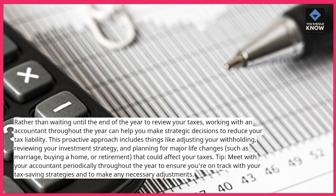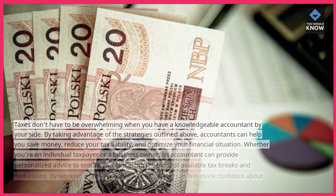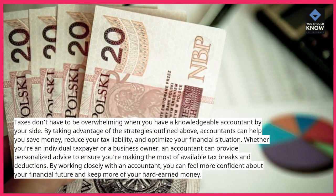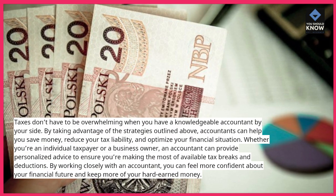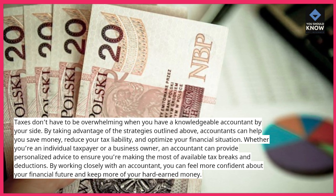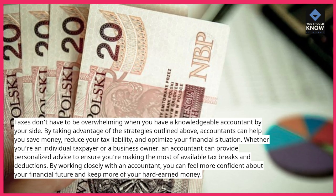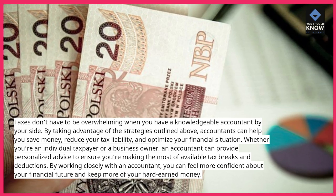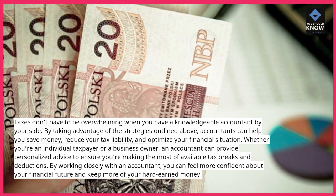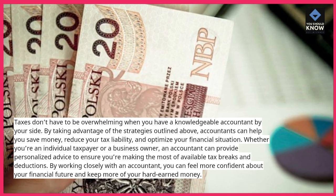Taxes don't have to be overwhelming when you have a knowledgeable accountant by your side. By taking advantage of the strategies outlined above, accountants can help you save money, reduce your tax liability, and optimize your financial situation. Whether you're an individual taxpayer or a business owner, an accountant can provide personalized advice to ensure you're making the most of available tax breaks and deductions. By working closely with an accountant, you can feel more confident about your financial future and keep more of your hard-earned money.